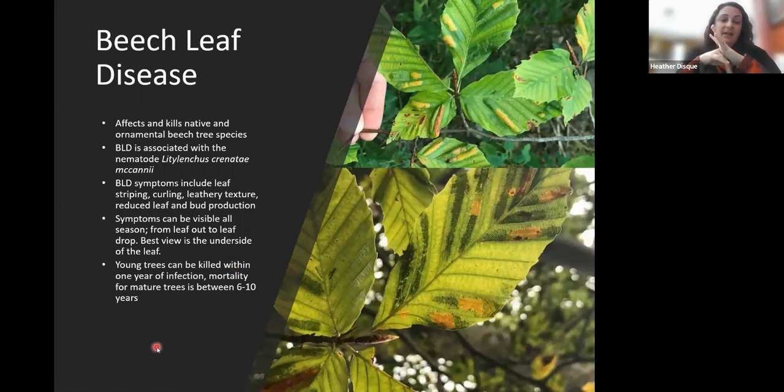And this is causing mortality within 1 year of infection in a lot of understory trees. So a lot of small trees are dying very quickly from this disease. And they also have seen mature trees dying within 4 to 5 years. So this affects both native and ornamental beech. This disease is associated with the Litylenchus nematode. So it's pretty well established that areas that have beech leaf disease also have this nematode.